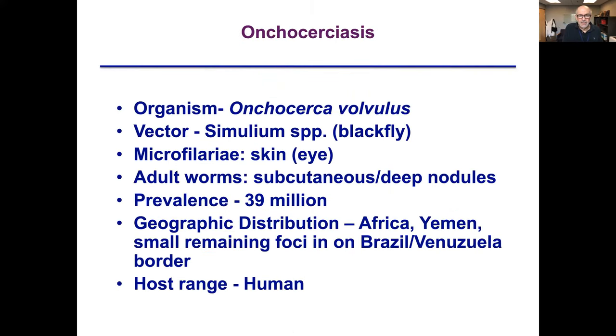So I'm going to turn now to onchocerciasis in terms of the clinical and epidemiological aspects, and then we'll get to other aspects of this. Onchocerciasis is caused by Onchocerca volvulus, as I mentioned, and it's a black fly that transmits it. The microfilariae typically live in the skin and in the eye. The adult worms are not in lymphatics, but are in subcutaneous deep nodules. The prevalence is maybe up to about 39 million people. And as I mentioned, the geographic distribution is now primarily restricted to Africa, a small part of Yemen, and a small remaining focus on the Brazil-Venezuela border. Onchocerca volvulus is only found in humans, though, as I mentioned, some non-human primates, particularly chimpanzees, can be infected experimentally.